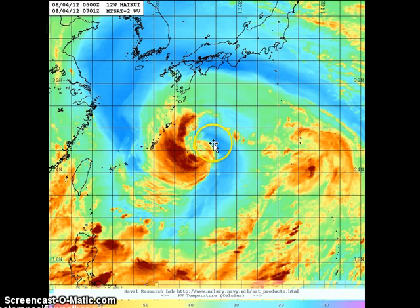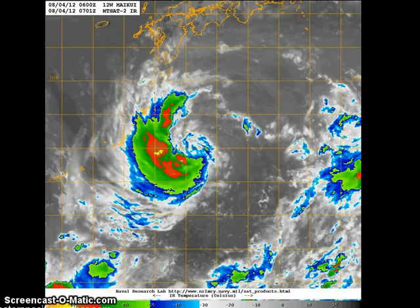trying to wrap around the northern and eastern part of the circulation, which is also evident here on the latest infrared image. You can also see those bright clouds, basically those strong convective activity, confined to the west and southern part of the system. The center is still lacking any sort of strong convection, although we are seeing gradual improvement as the system continues to move into favorable regions.